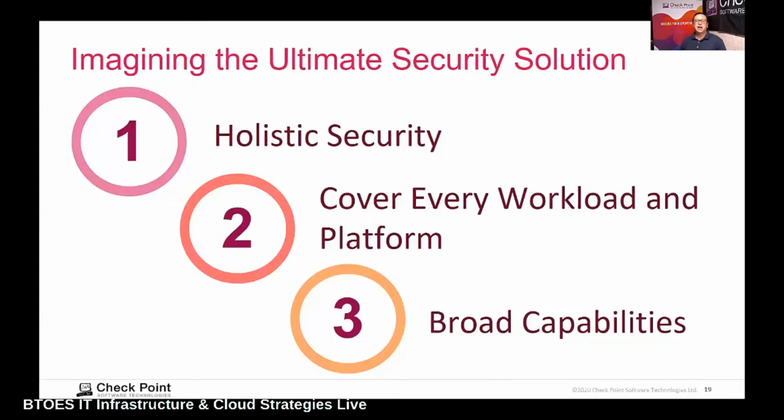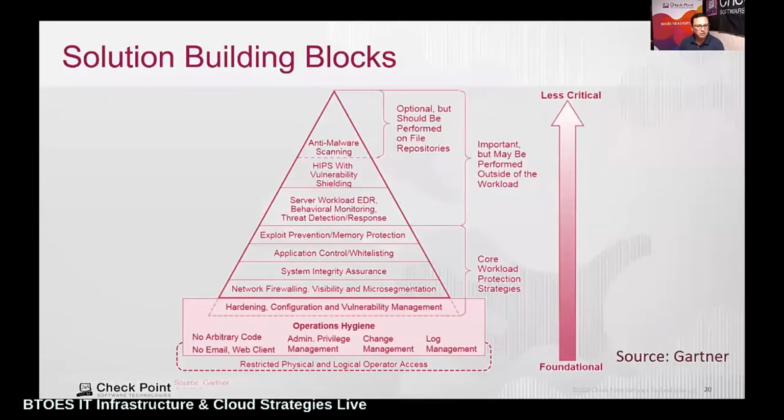Now, traditionally, when I have a question, I go to Google for the answer. And when Google doesn't give me the answer in the first few clicks, especially with an IT question, well, I go to Gartner. When we look at what Gartner has to say about the fundamental solution building blocks, right, this is a model that they've shared with customers for years.